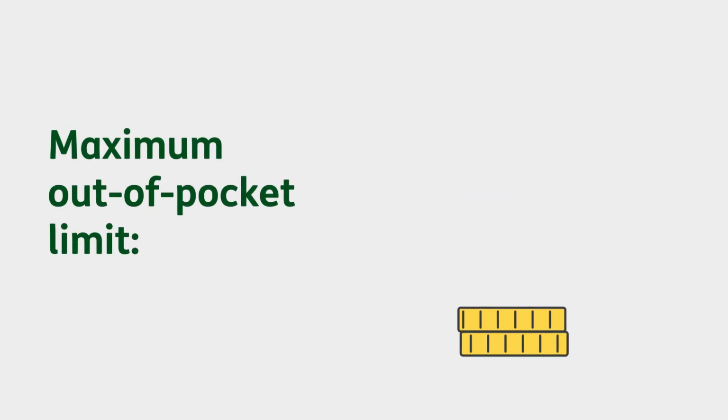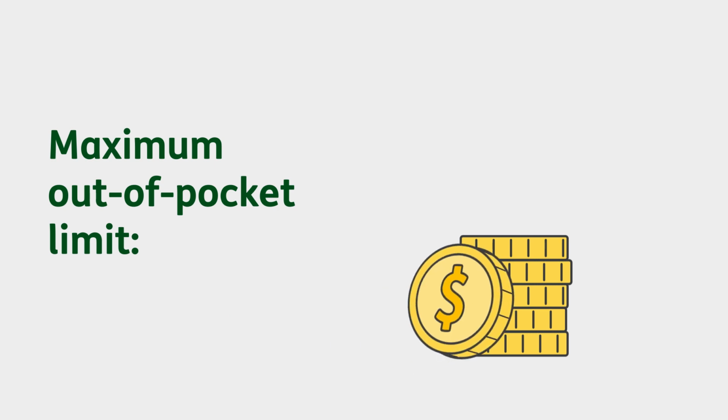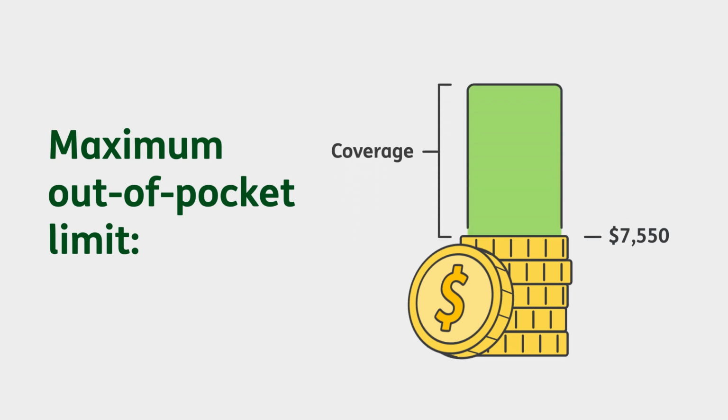Another benefit of our Medicare Advantage plans is the yearly limit on out-of-pocket costs for medical services. For 2024, in most cases, the maximum out-of-pocket limit for in- and out-of-network services can be no more than $7,550. So, if you reach that amount in out-of-pocket costs, you'd pay nothing for covered services for the rest of the plan year.